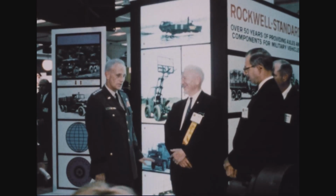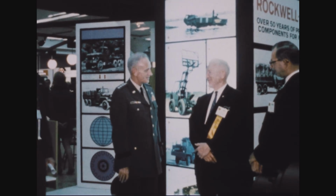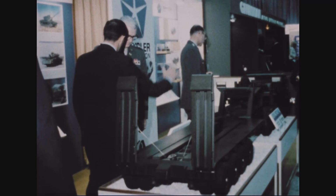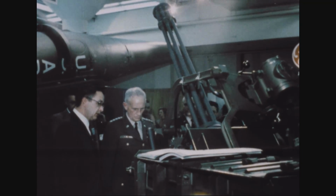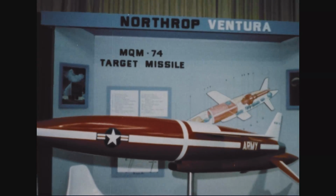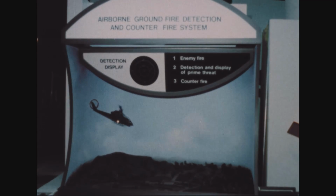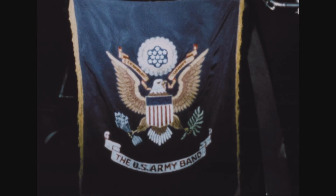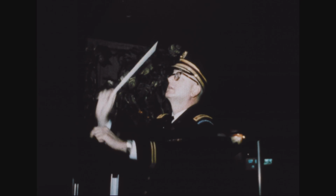AUSA enjoys the support and esteem not only of the Army, but of industrial leaders and civilians as well. The association has long worked for maintaining a strong, modern, and tactically mobile United States Army to ensure combat readiness for meeting all possible commitments and contingencies, providing the necessary support of our fighting men. Later, the United States Army Band strikes up for the evening's events.